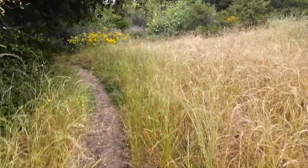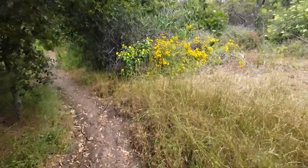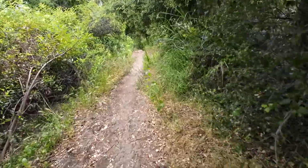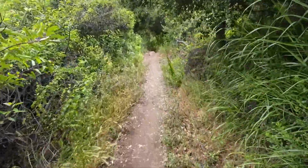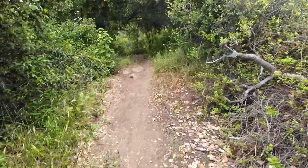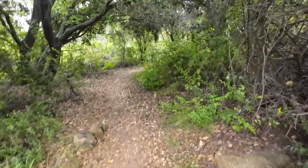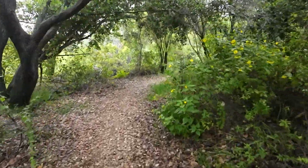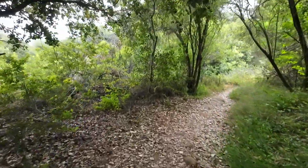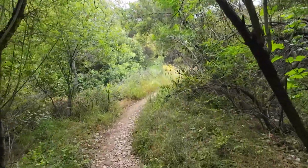This particular trail is mostly a single file trail. It's not one of the fire roads that they can drive a vehicle up. If you're more interested in hiking with a partner or a group where you can stand side by side, then there is a different way up to Eagle Rock that you would access back at the Trippet Ranch parking lot.